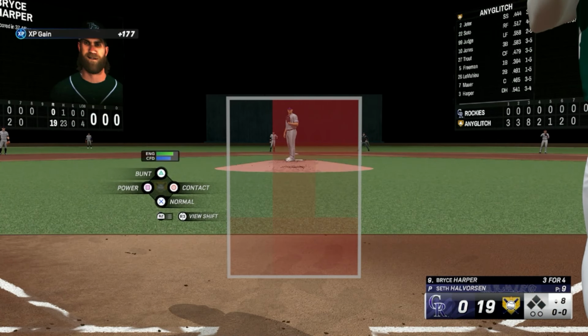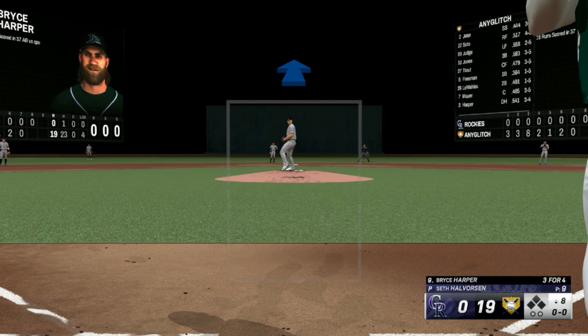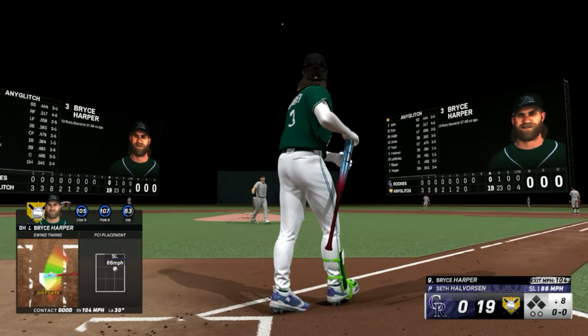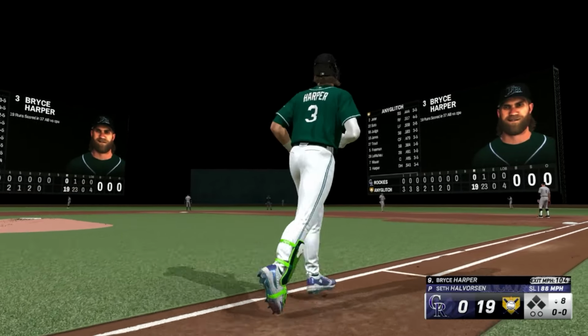And welcome back to the ballpark. On to the bottom of the eighth. Now it's the DH, Bryce Harper. And the right-hander back to work. Scorched to center. No doubt about it. That is long gone.